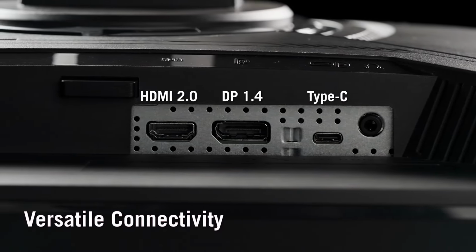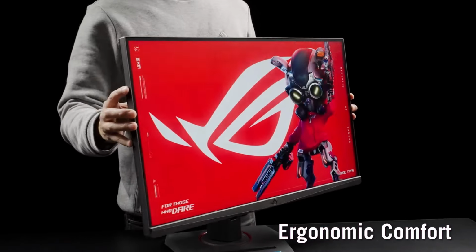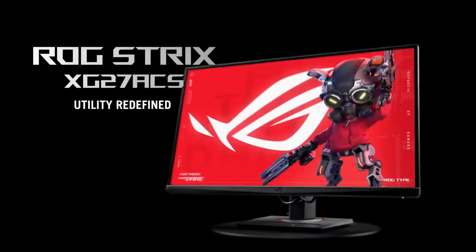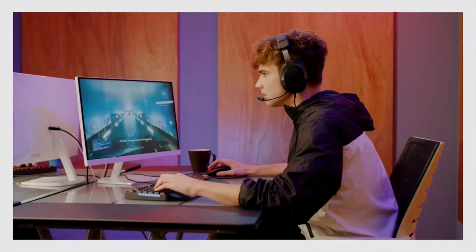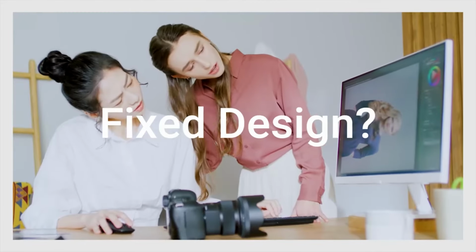You're not kidding. Now, I know what some of you might be thinking. High refresh rate? Great. But what about response time? We don't want any blurry ghosting ruining the experience. Absolutely no one wants that. Well, fear not. The XG27 ACS has you covered with a blazing fast 1 ms response time, all thanks to ASUS's fast IPS technology. And ASUS didn't stop there.